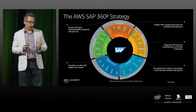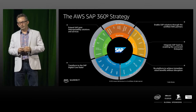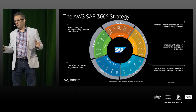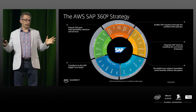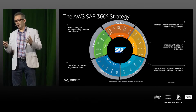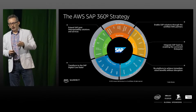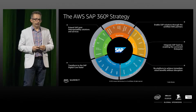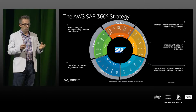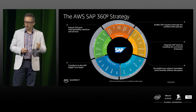SAP has been a customer of AWS since way back in 2008, and we've been global technology partners since 2011. And the scope of collaboration with SAP, well, it's ever expanding, and now SAP Concur, SuccessFactors, Ariba, and more, they all run in part on AWS. And as an SAP customer, you can embrace their vision of the digital core and deploy S/4HANA, that's the contemporary version of the ERP and more, on AWS.